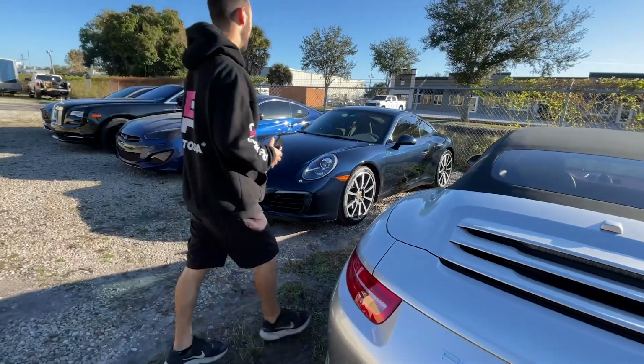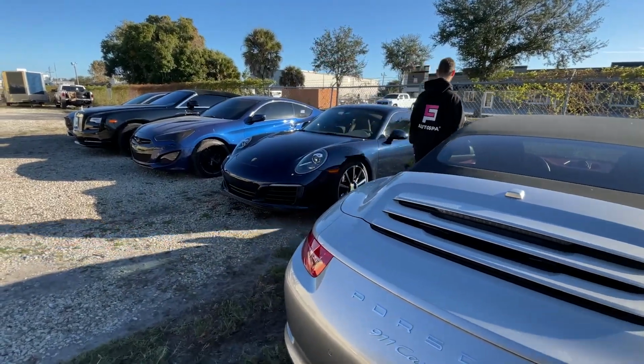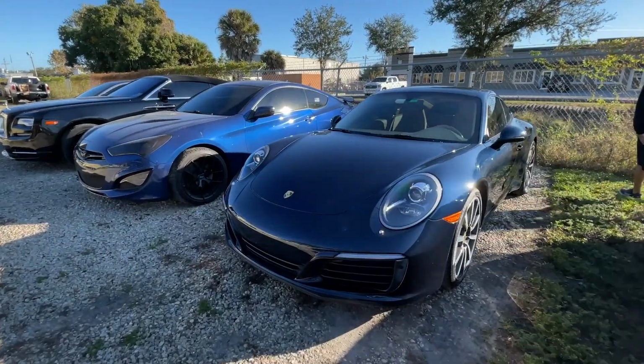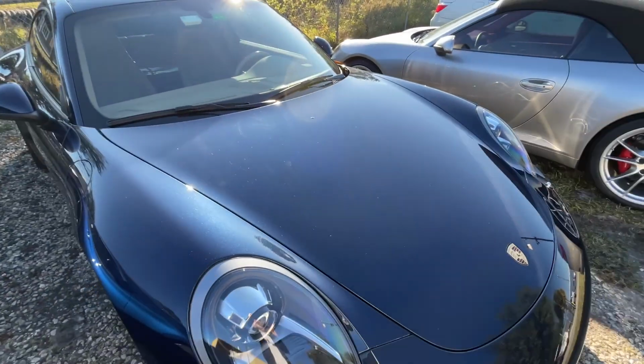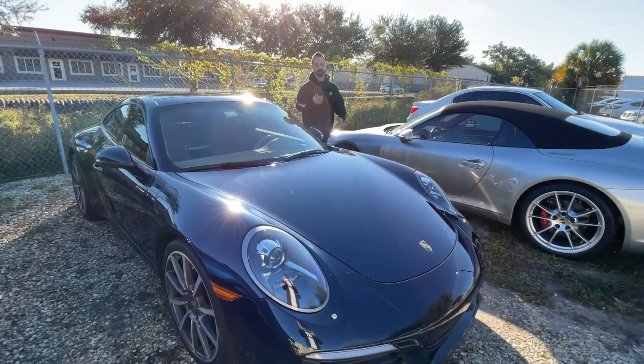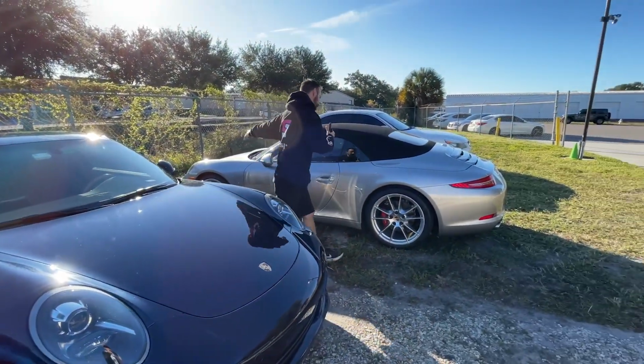This blue Porsche, I think, is in here for a full detail. It's a 911 Carrera. We're not very shy of Porsches here. We do many, many Porsches here. Porsches are our friends. Speaking of, behind me, another silver Porsche.